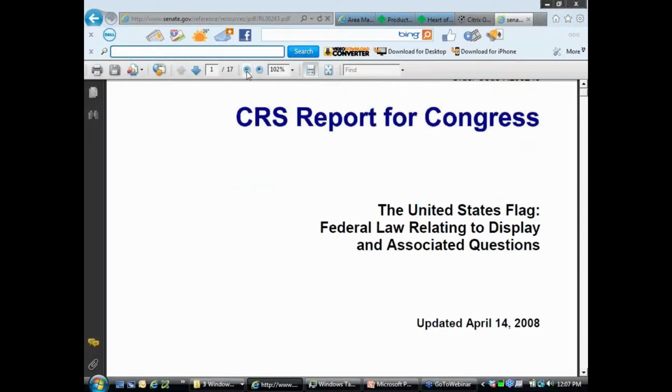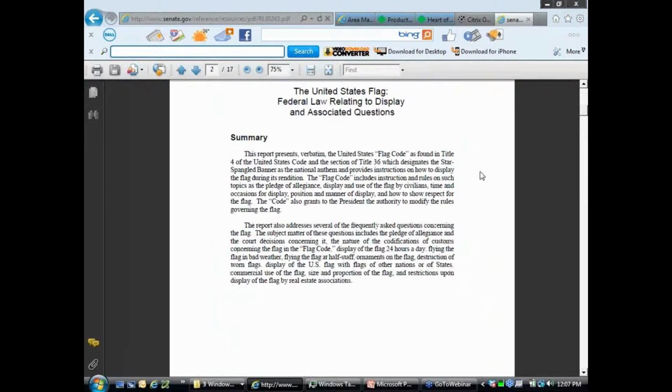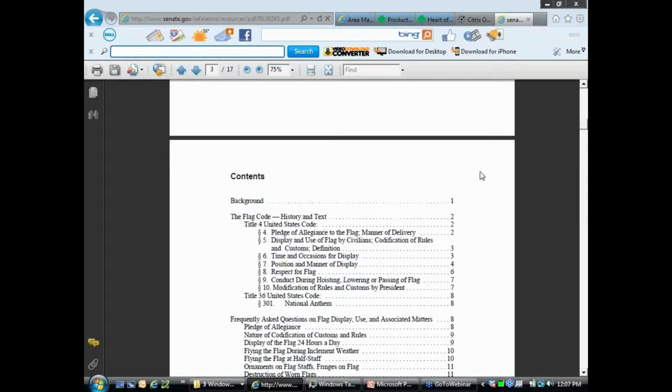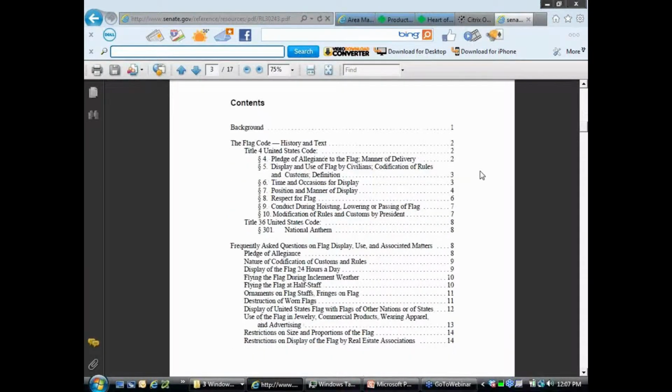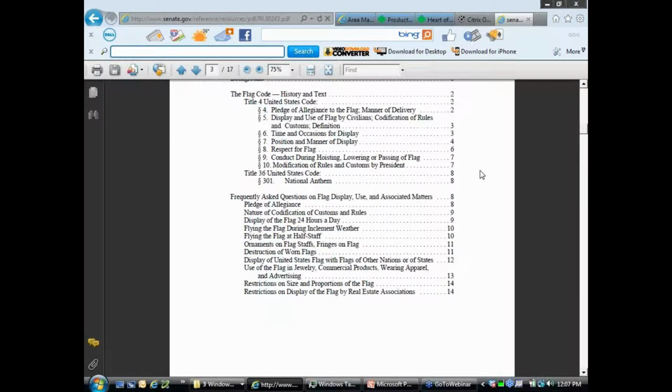To go through some pages, we can just scroll down. So basically in here it will give you all of the details that have been approved by Congress and all the official ones. This one hasn't been updated since 2008. However, there are things that do change in this.